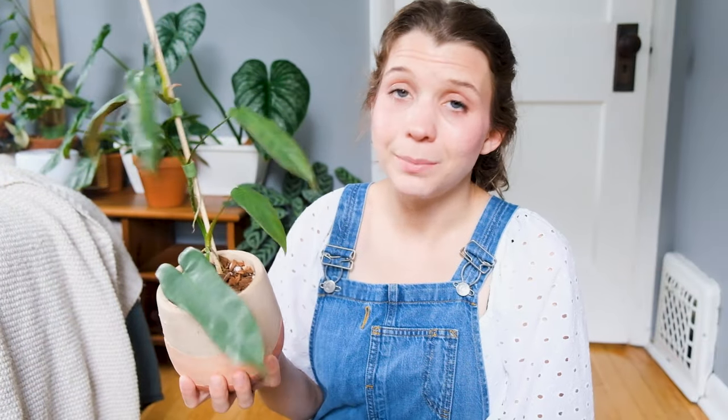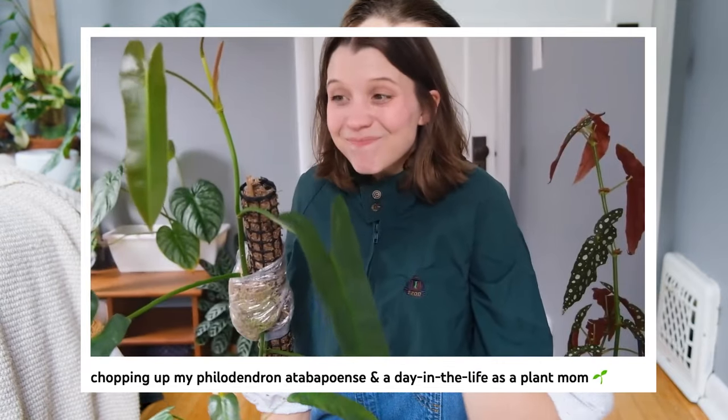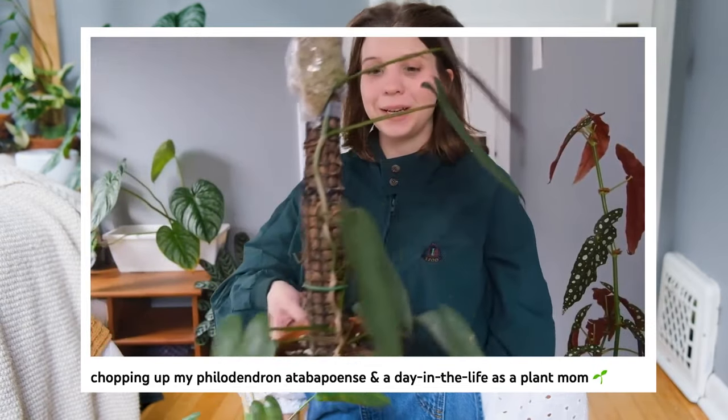It was a really great plant, but it grew to the top of its pole. Maybe I'll show footage of what it used to look like. I loved it, but I decided to chop it up because you eventually come to a crossroads where you have to decide: am I going to keep this plant the way it is, or am I going to chop it up? And I decided to chop it up, which is fine. I don't think that I regret that decision, but not all of the cuttings made it.